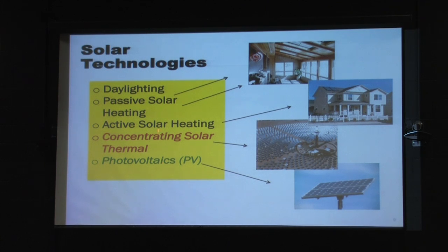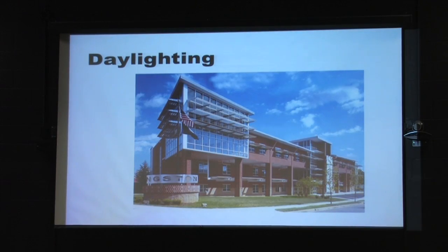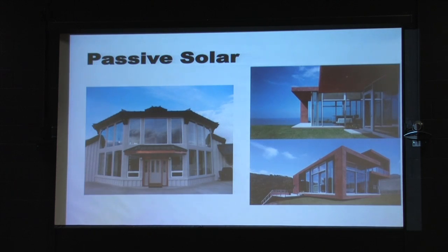Then you can talk about active solar heating, where you're heating, for example, water, creating hot water. And then there are the two important topics, concentrated solar and photovoltaics, that I will spend more time on. So daylighting, right? So you've got a nice set of glass windows here, and you can get the sunlight to come in, so you don't need to use a conventional light. Passive solar, again here, you can have sunlight coming in and heating the space that you are living in. And of course, these two applications have been used for centuries.